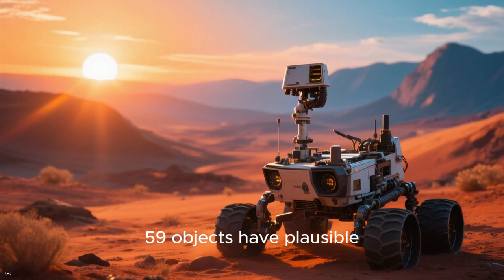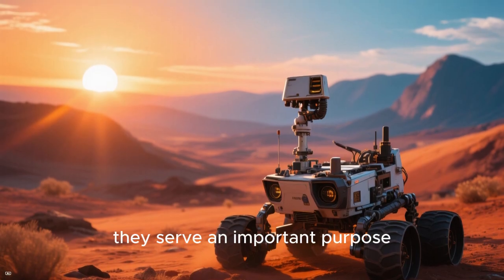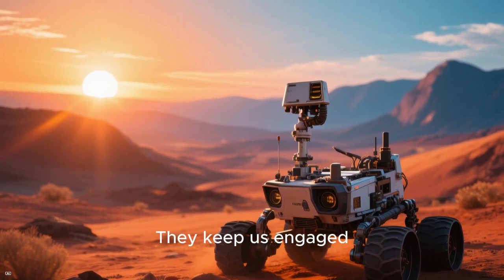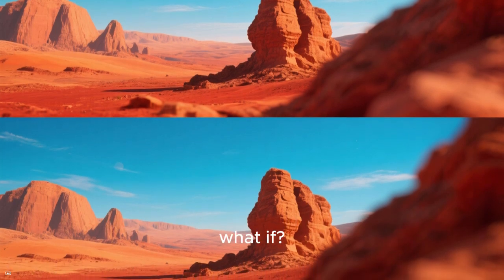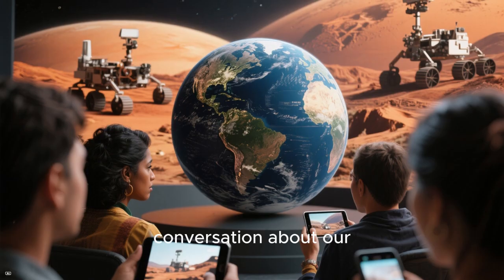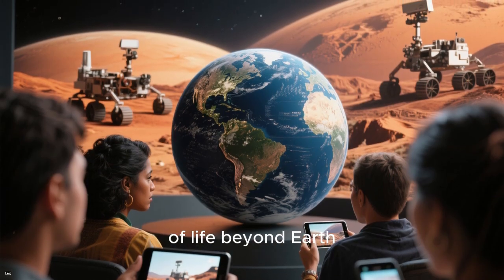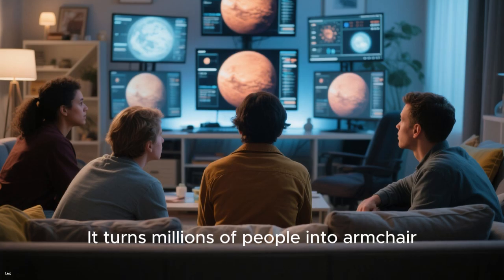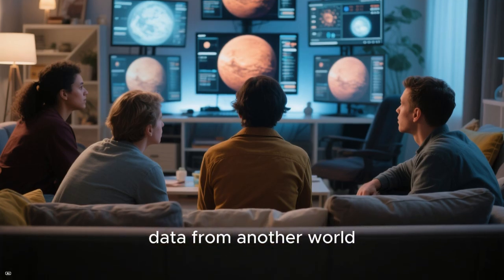While most of these 59 objects have plausible geological explanations, they serve an important purpose. They keep us engaged. They force us to look closer and ask, what if? Every time one of these images goes viral, it sparks a global conversation about our place in the universe and the possibility of life beyond Earth. It turns millions of people into armchair astronomers, poring over the latest data from another world.